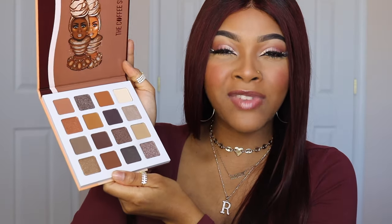And I'm gonna sip some coffee while I'm putting this on my face, because this is called the coffee shop, so why not? But I definitely am gonna do a makeup look with this, and I just feel like I have the perfect dark brown lipstick that I bought a while ago around Christmas. Yeah, this makeup look is gonna be bomb.